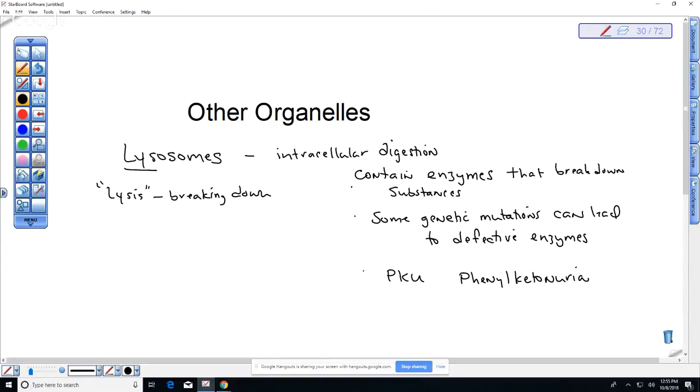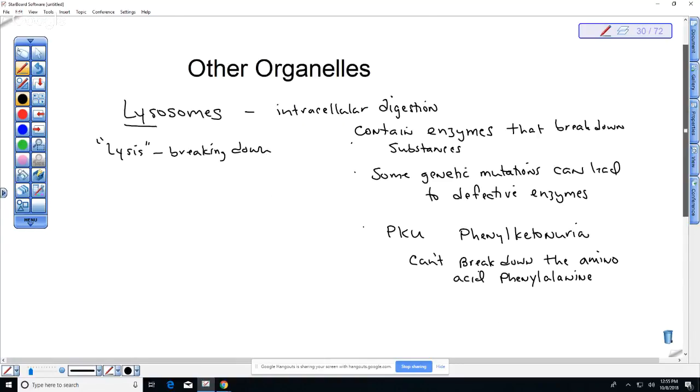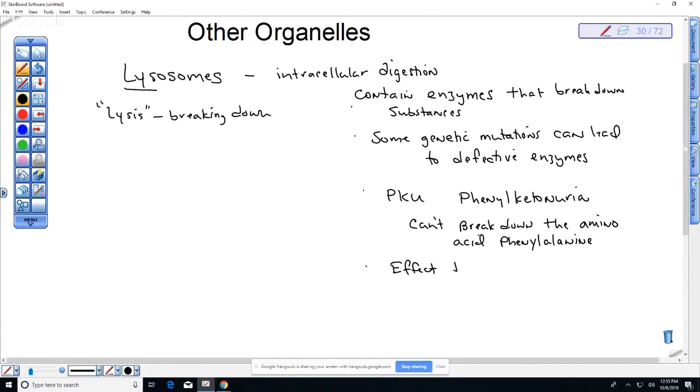But PKU is the inability to break down phenylalanine, which is an amino acid. So they cannot break down phenylalanine. This sometimes accumulates inside of their cells, inside of their nervous systems, and it can actually lead to problems in the development of the nervous system. Okay. So it affects development of the nervous system.